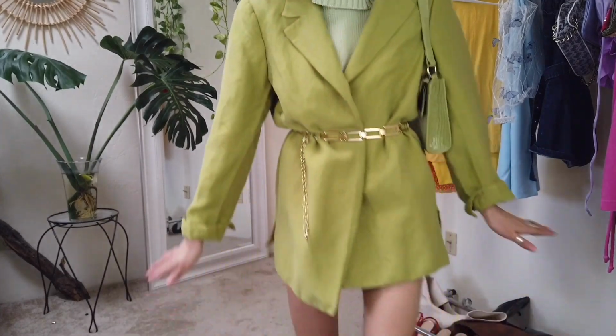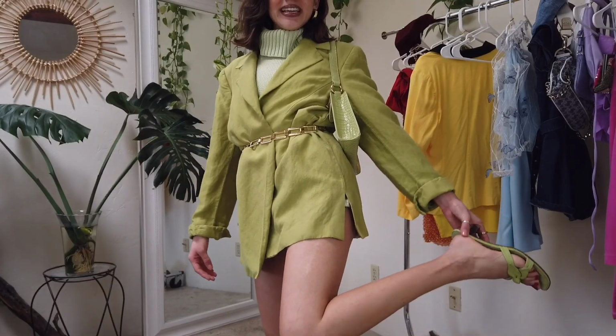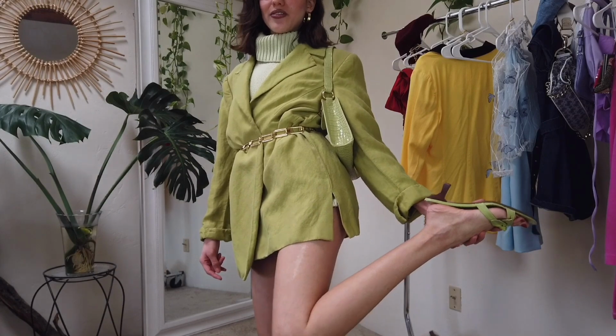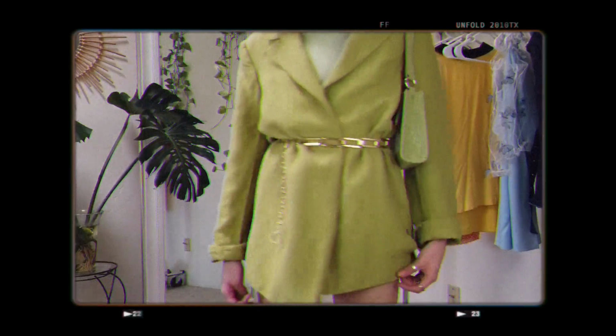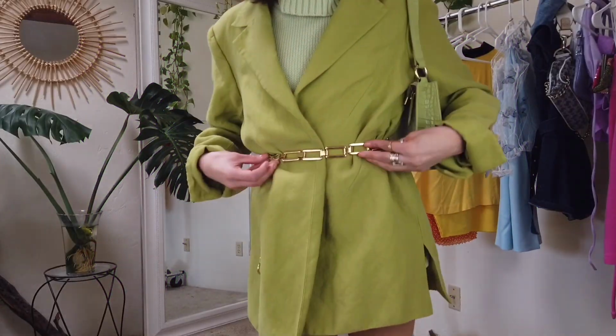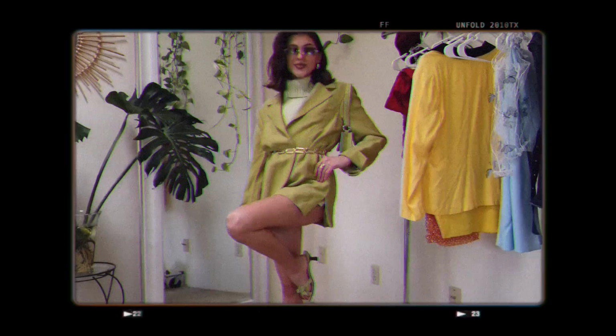So I'm wearing this mint green turtleneck I got thrifting. This beautiful shoulder pad lime green blazer. Oh my god. This snake print purse I got at Shein. These bomb green tinted sunglasses. Ooh. And these green kitten heels. They also have a bow in the front. Oh, and I forgot about this belt. It's really cute. It's like a square chain and I got thrifting.